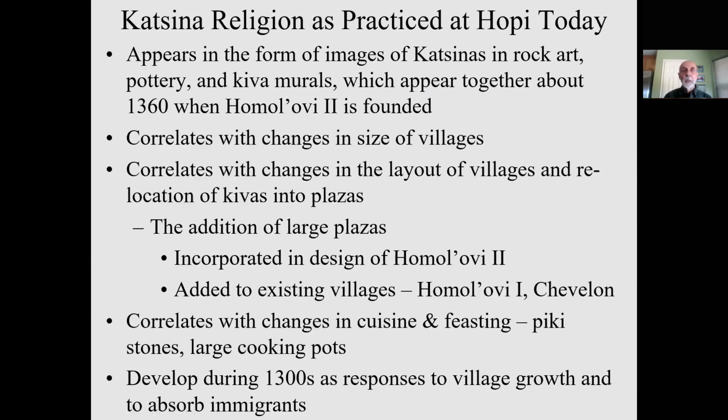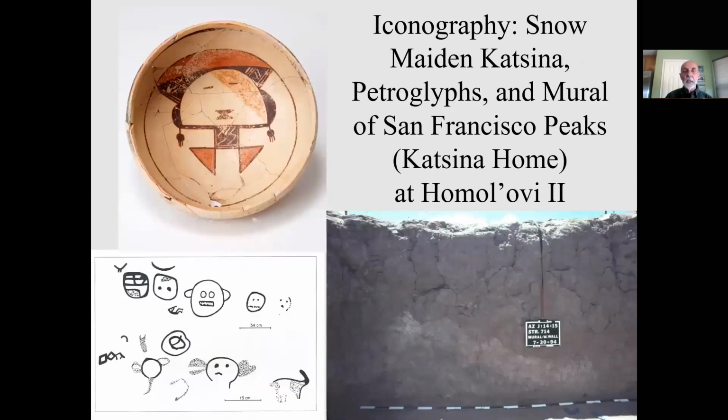Kachina religion appears in the form of rock art, pottery, and kiva murals. And it's associated with the size of villages and the layout changes in villages, especially the addition of large plazas. We also see changes in feasting.